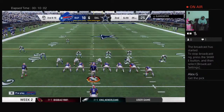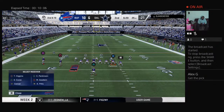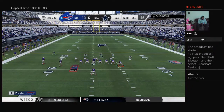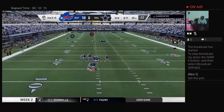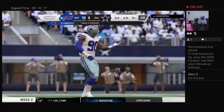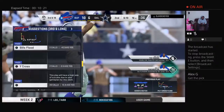An incomplete pass leads to 2nd and 10 from the 25. They're not ready for this, man. They're still playing the wrong foot. To throw again, Newton. Nowhere to escape, and he goes down. The tank, DeMarcus Lawrence with a sack.